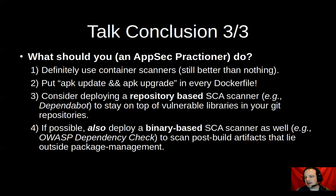So OWASP dependency check is binary-based. It's looking at the metadata and the names, whereas others are looking at the build files. So I'm saying you want one that's looking at the end result artifacts.